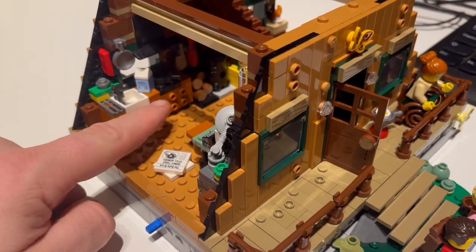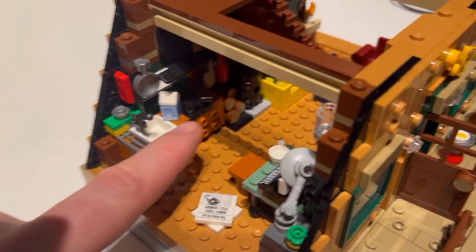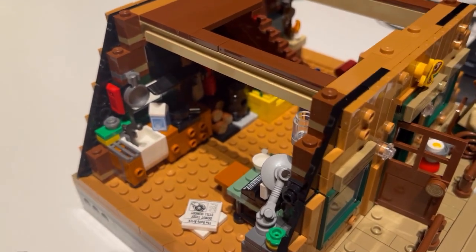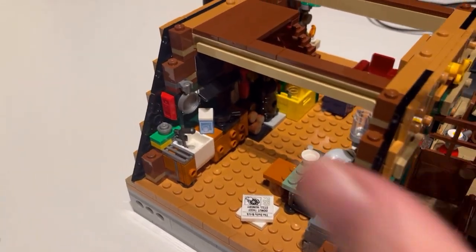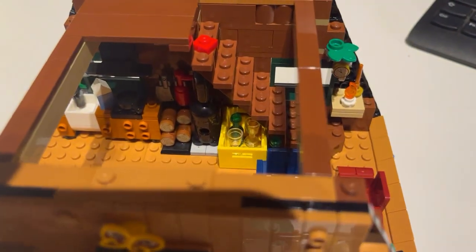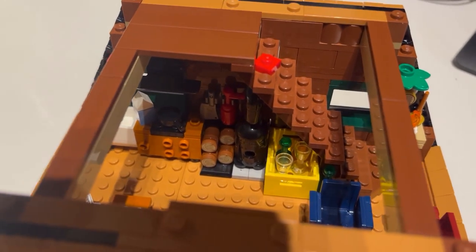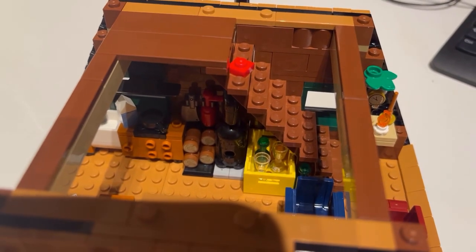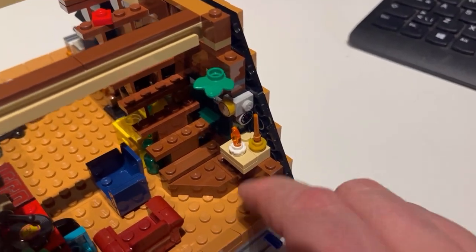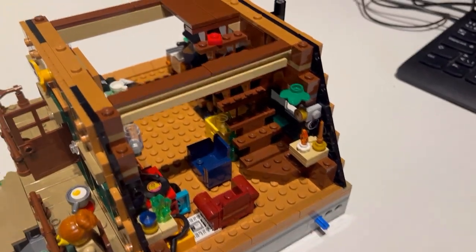You got a kitchen, or a little kitchenette with drawers and a sink and a milk that hasn't been put in the fridge again. Down here you got the little oven, as I said. I just have to take away my fingers. With some wood. You got a cleaver. You got a fire extinguisher, I would guess. And you got some lighting, some candles, and a stair. So, very, very nice.